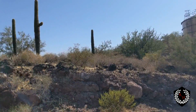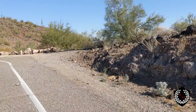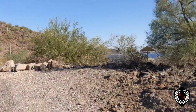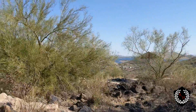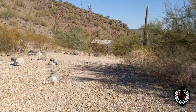Looks like to be a water tank over here, and then it looks like there's a small trail that juts off over here to the side. Maybe even like a gazebo type thing. Got some picnic tables in the rear. And then, of course, this is going to open up into Scorpion Bay Marina down there. You can see the actual lake if I go around the side. Let's go ahead and go around the side and try and see if we can see that real quick.